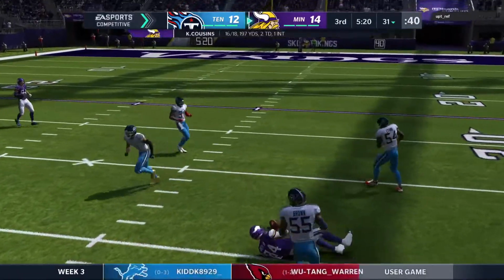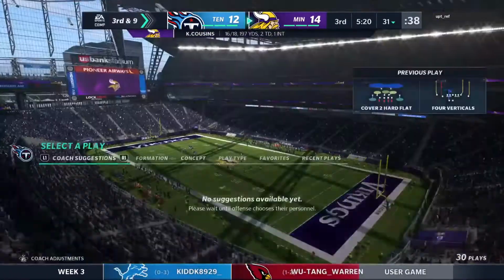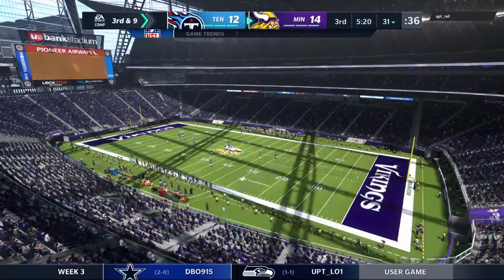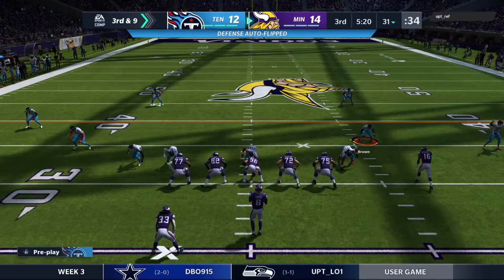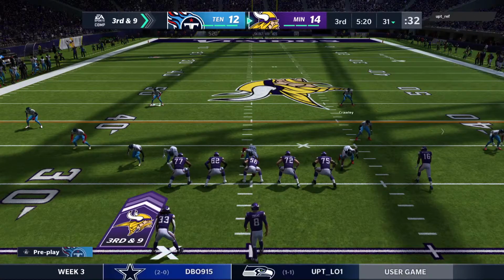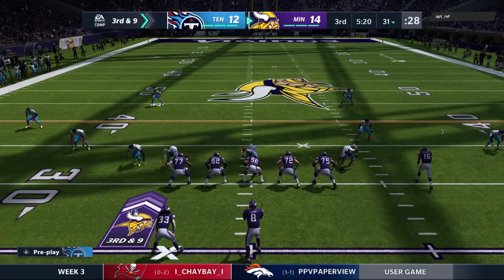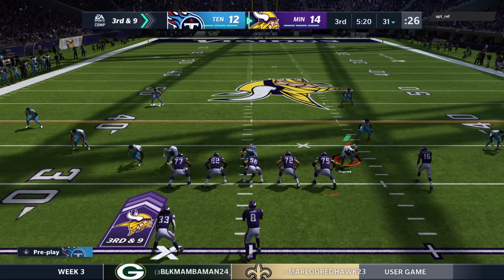And that is incomplete. A lot of force bearing down on him there. He could not hang on. It's third down. Normally you think the tight end's going to be able to catch the football and handle that contact, but in this case, maybe a little too much target to hit. That one was timed well, incomplete.